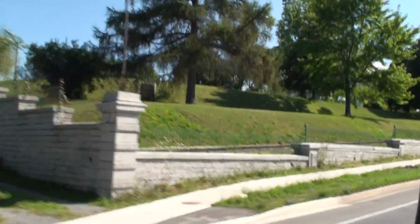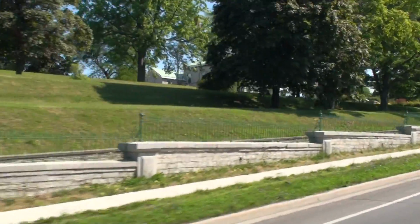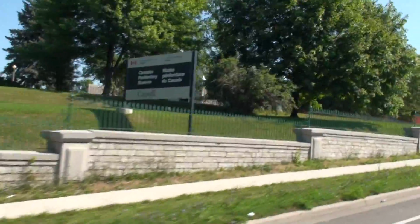Now you can't visit the penitentiary anymore. They stopped giving tours in the 60s. That is to say, you can get in. I'm not sure exactly how easy they'll let you out though. So here on the left-hand side, it's the old warden's residence, built by inmates. It's now Canada's Penitentiary Museum. It's an award-winning museum, one of the most visited museums in Kingston by far.